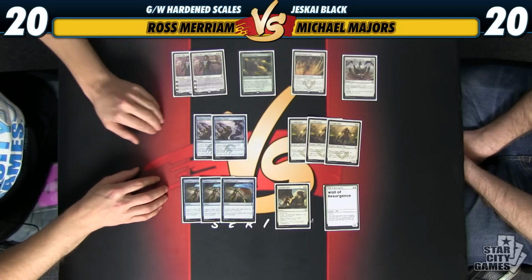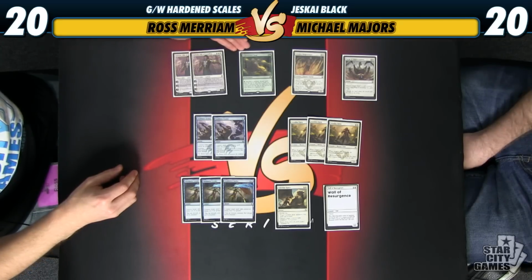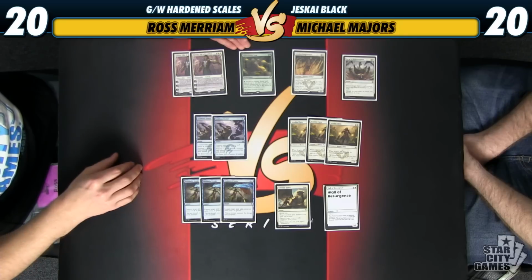We've got Gideon, Ally of Zendikar, which gives the deck another planeswalker to dig for with Oath against control decks. The one Evolutionary Leap is also great against control and goes really well with Nissa, generating a lot of plant tokens, and with Hangarback Walker, which we've seen in the past.